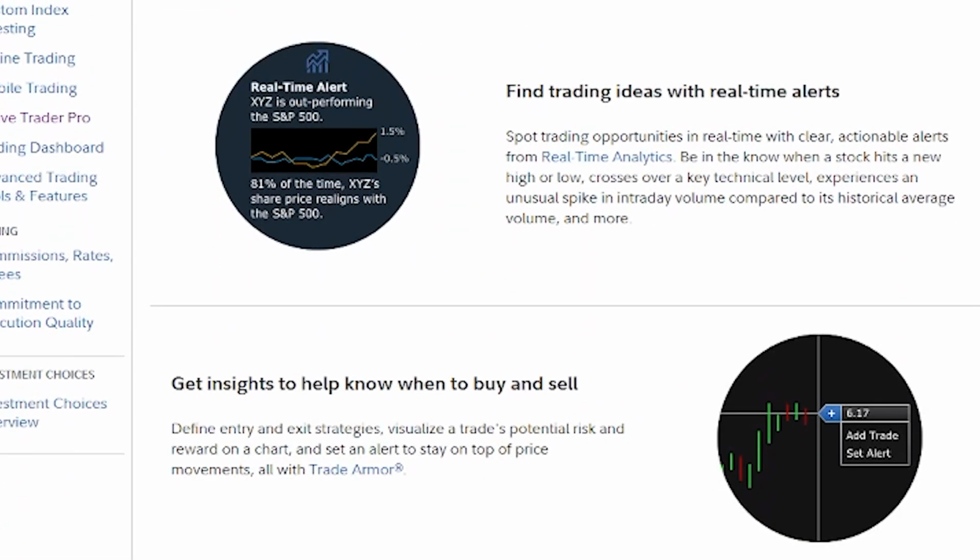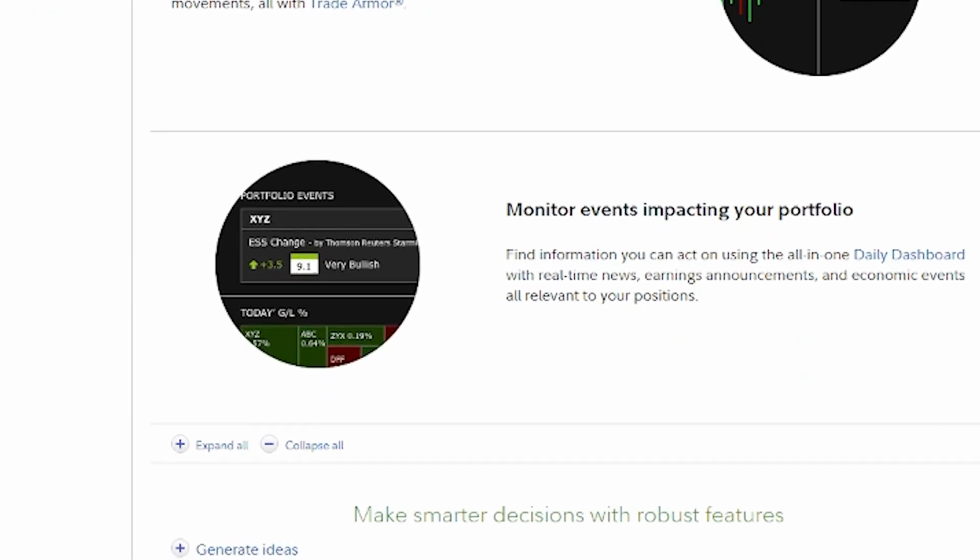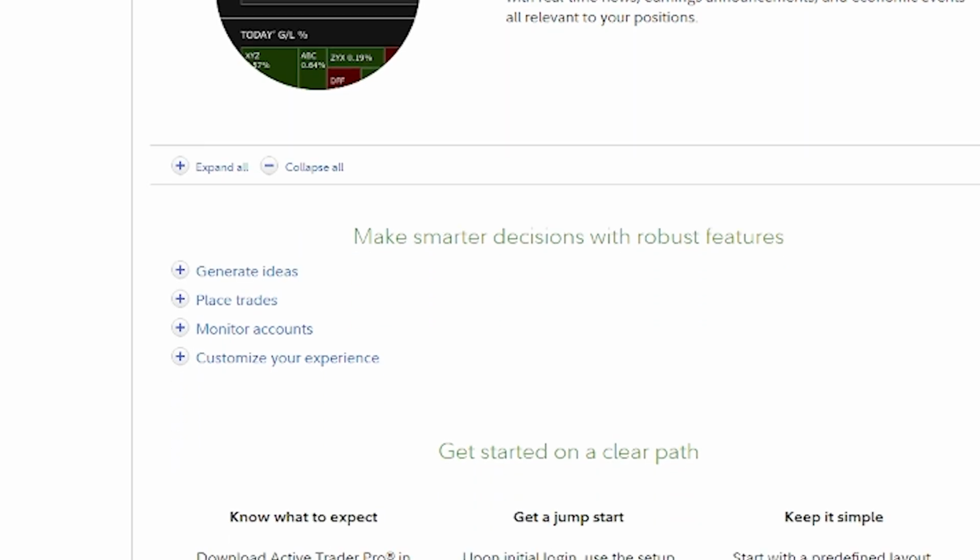Broker number 3 is the one, the only Fidelity. Now, the reason I love Fidelity so much is because they do have great stock analysis, and they do have an active trading platform, very similar to Thinkorswim or even MooMoo, very similar to all that stuff, where you can set alerts, you can have all real-time scanners, all that good stuff, which is awesome.